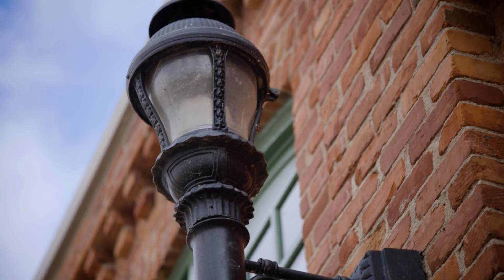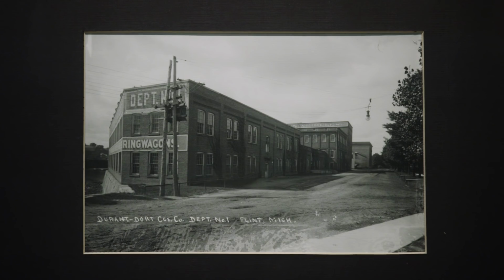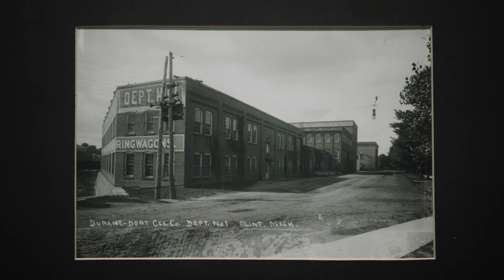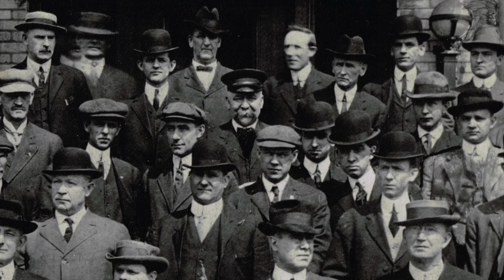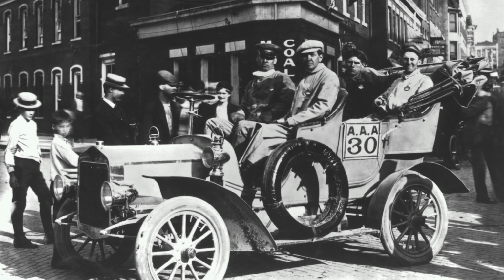If it weren't for this building and what happened here and in the surrounding area, there very likely wouldn't be a General Motors today. This is really the birth of industrialization in America, and anything that's left that we can save and tell the story is so important.